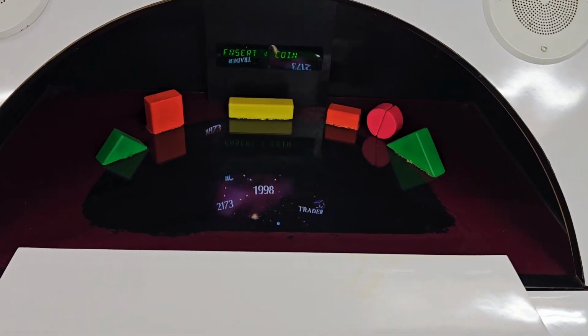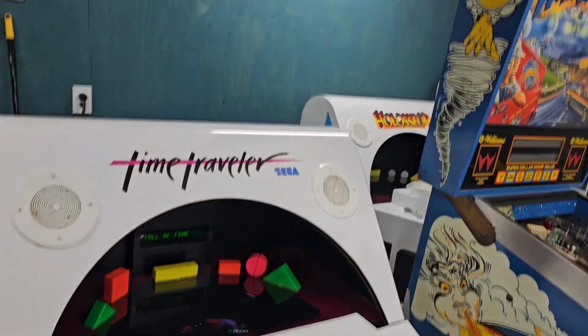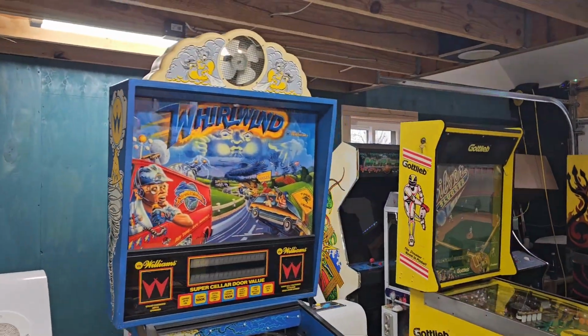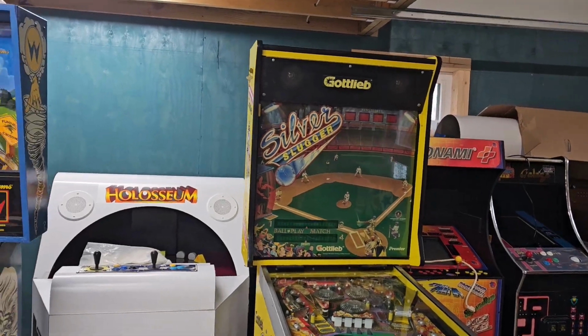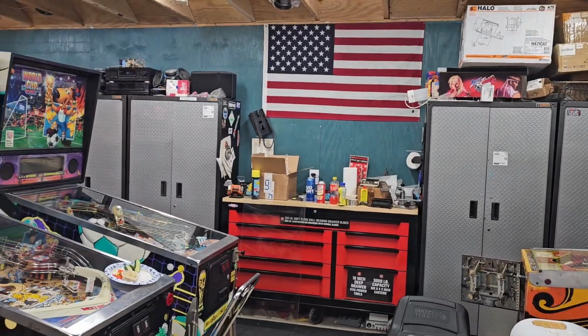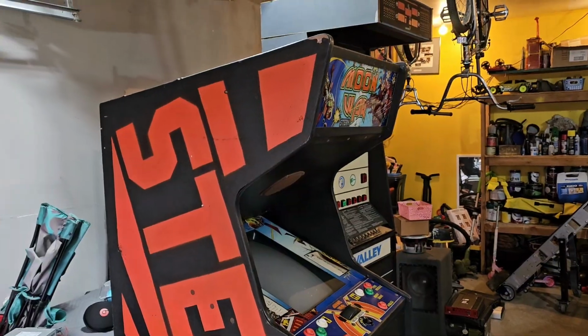Check that out. Only place I've seen one of these is a Galloping Ghost, and he's got a Coliseum back there he's working on as well. These are going to be going on location to Free Play Arcade over in Clinton Township, I believe, Michigan. So can't wait to see them on display over there. But yeah, we're going to go ahead and move over to the other building and see what the prize is for today.